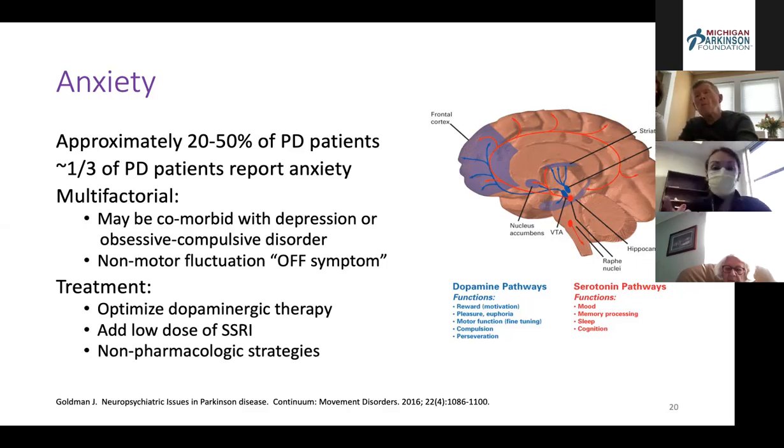And people will describe having significant anxiety or feelings of impending doom, panic attack like feelings every time their medication is starting to wear off, and before that next dose, which can take sometimes up to an hour to kick in, has fully kicked in, people will report these symptoms. And so in these cases, we have to do a better job of managing the off time so that we avoid this.